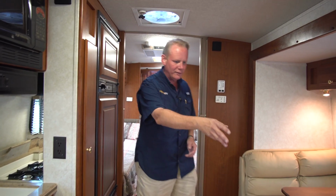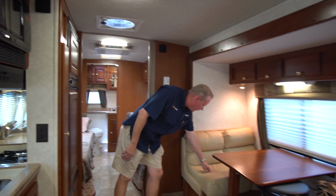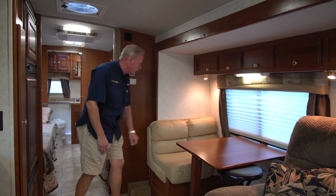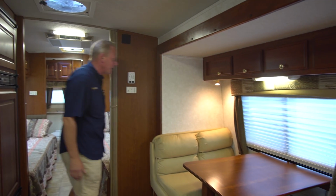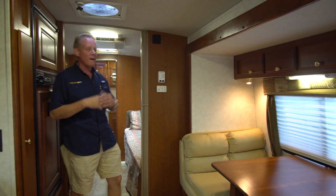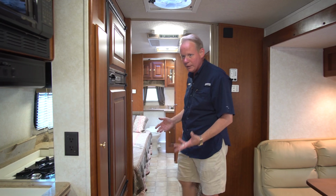But like I said, the front seats are perfect. That sofa is like brand new. The upholstery, the ultra leather on this dinette is perfect. The top of this tabletop is in great shape. No evidence of any leaks anywhere throughout the coach that we've seen whatsoever. The cabinetry is in really nice shape.